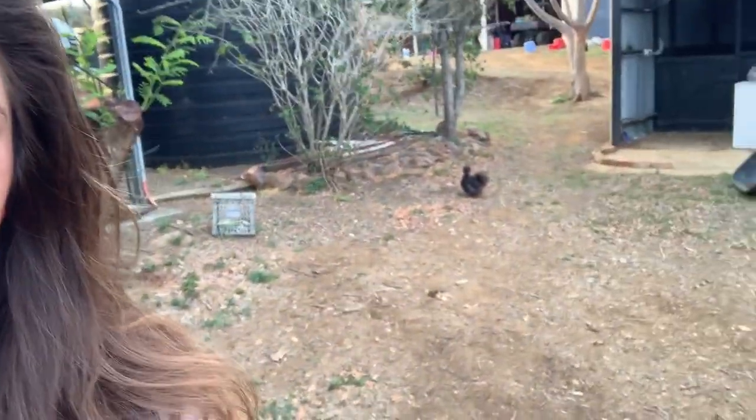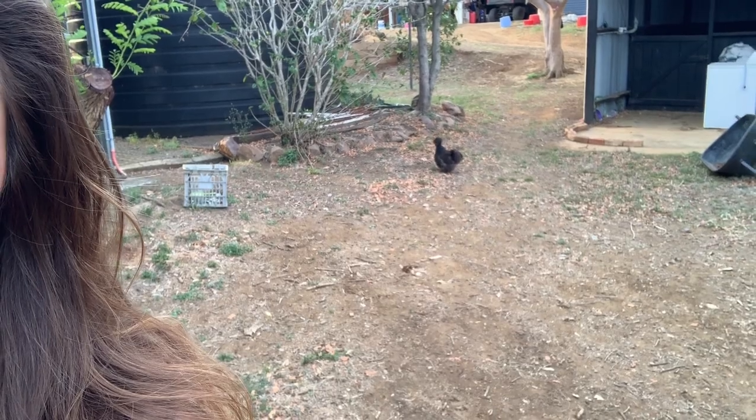So we've got one little, can you see that's Beanie? She's a little fluffy chick. We had 2. There's a bit of a story behind that one, I'll go into that later. And then we've got 1 red chicken. We had lots more, but the red chickens just over time disappeared.